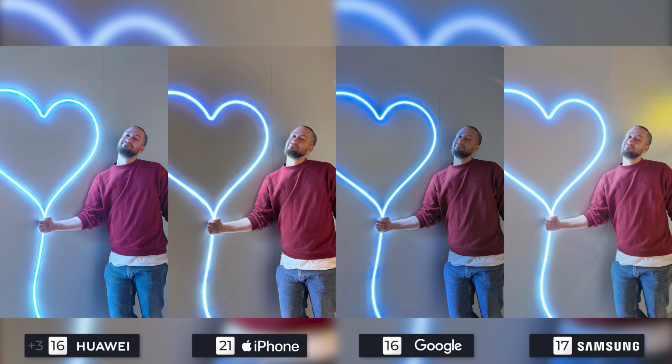The Mate takes the silver medal, with the blue light softly but still visibly adding a cool look to Sam, and while the Pixel did the same thing, it also made the photo a tad too dark. The Galaxy is slightly blurry and noisy in this one, so it takes 4th place.